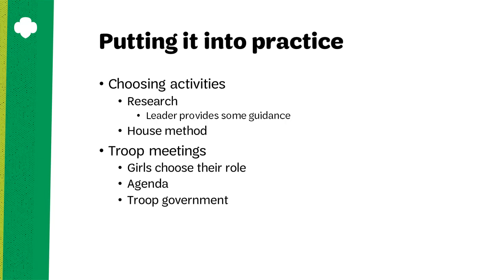Just keeping them on track, but really allowing them to kind of create their own path. Another great tool for juniors is the house method. So what you do is draw a large house on chart paper, poster board, whatever is accessible.